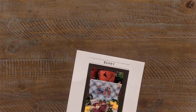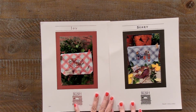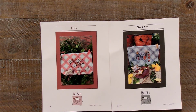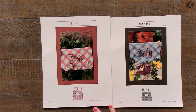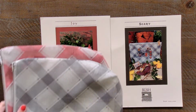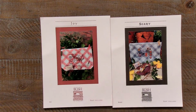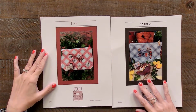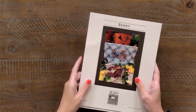And Shepherd's Bush, this is their third pattern. They have Joy and Scary, where they stitch on our Mad for Plaid bags that I have over here. So I should stitch some of these. They stitch on our bags because you can stitch on them, because that's why we made them. So super cute, Joy and Scary. I'm very honored that they would use our bags for that.